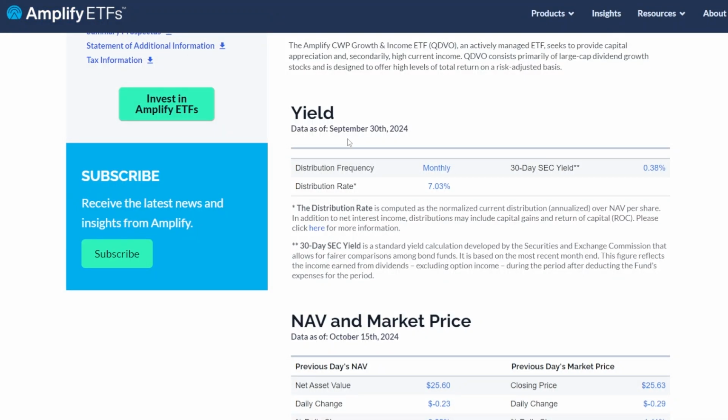Now, QDVO is also going to be paying a distribution monthly. So this is also very important, especially for you investors out there that are looking to potentially maybe live off of dividends and distributions in the future. This ETF is going to be paying things monthly.